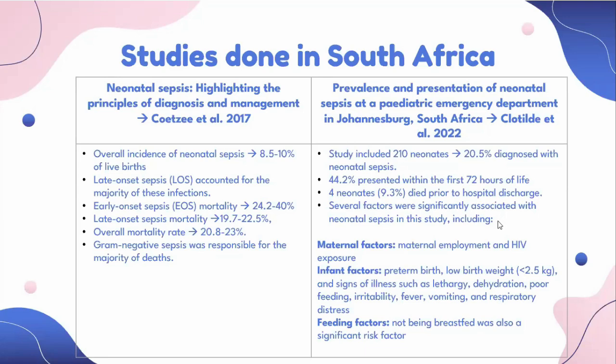Then the second study was called Prevalence and Presentation of Neonatal Sepsis at a Pediatric Emergency Department in Johannesburg. This was done in 2022, so it's a little bit more recent. It included 210 neonates, of whom 20.5% were diagnosed with neonatal sepsis. Of these, 44.2% presented within the first 72 hours of life, which shows that early neonatal sepsis is quite high. 4 neonates, which is 9.3%, died prior to hospital discharge.